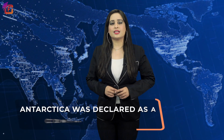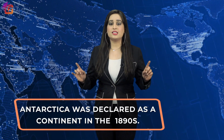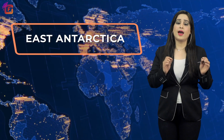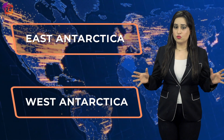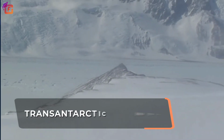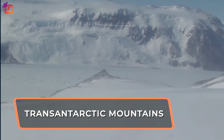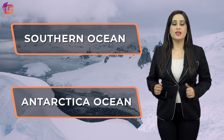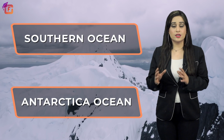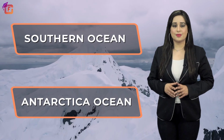So Antarctica was declared as a continent in the 1890s. The continent Antarctica is usually divided into 2 regions, namely East Antarctica and West Antarctica. Now, these 2 regions are separated by a mountain range known as the Trans-Antarctic Mountains. Antarctica is bordered by the Southern Ocean or Antarctic Ocean. It is the best place for researchers to observe space.